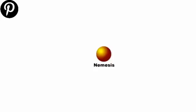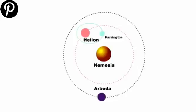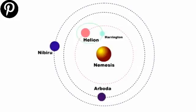The nearest planet to Nemesis is Helion, a bright gaseous planet, and here is its moon, Harrington. Next out is Arbota, the lonely fast mover in the system, and in the outermost orbit around Nemesis is Nibiru, which according to the ancient Sumerians means the planet of crossing. And finally, furthest out from the Nemesis dark star is Nibiru's moon, Ferrada.